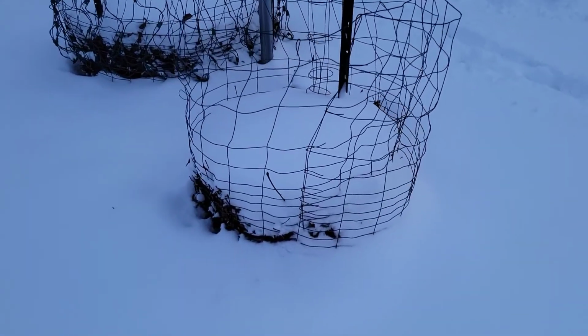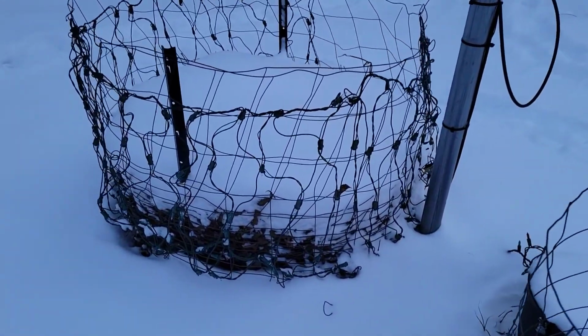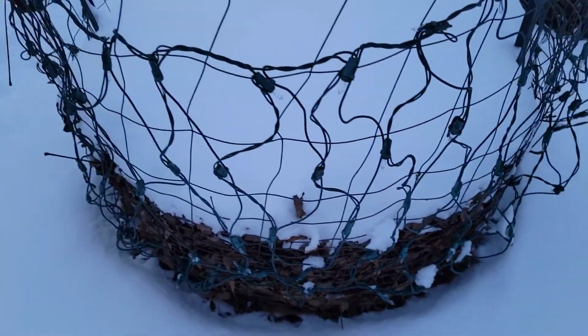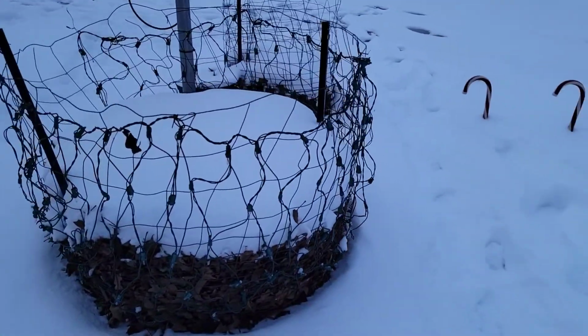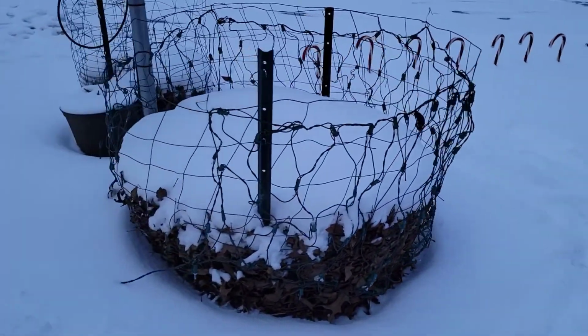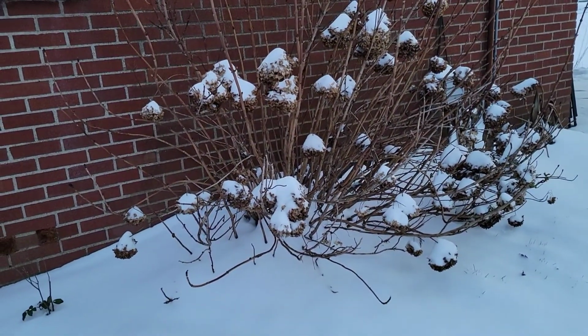Now we are in another part of my yard where I planted my chrysanthemums. I made a couple of cages around my chrysanthemums in order to hold the dry leaves in place. I have been using dry leaves to mulch my chrysanthemums and I have had good results in the past year. I also put some lights around my chrysanthemum cages to make it part of my Christmas lights display.